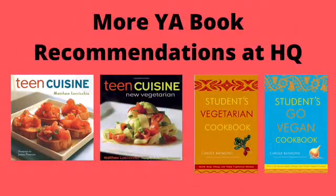For the Get Cooking health tip, we have several wonderful cookbooks in the YA area at the headquarters branch that will help you cook healthy meals for you and your family. They are Teen Cuisine by Matthew Locricchio, Teen Cuisine New Vegetarian by Matthew Locricchio, Students Vegetarian Cookbook by Carol Raymond, and Students Go Vegan Cookbook by Carol Raymond.